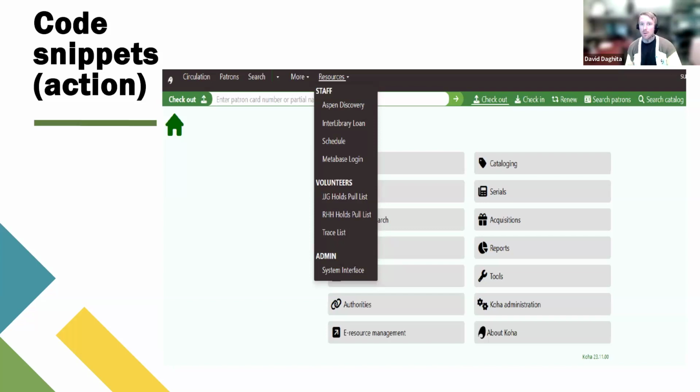So you can see we have our schedule in there, some holds lists, that kind of stuff. And you can also password protect this stuff too. Like our system interface, even though you're logged in, if you don't have permissions, you can't get into that, which is nice. So it's not like you put something in there and then everyone has access to it, which is cool. So there's some segmentation, isolation in there.